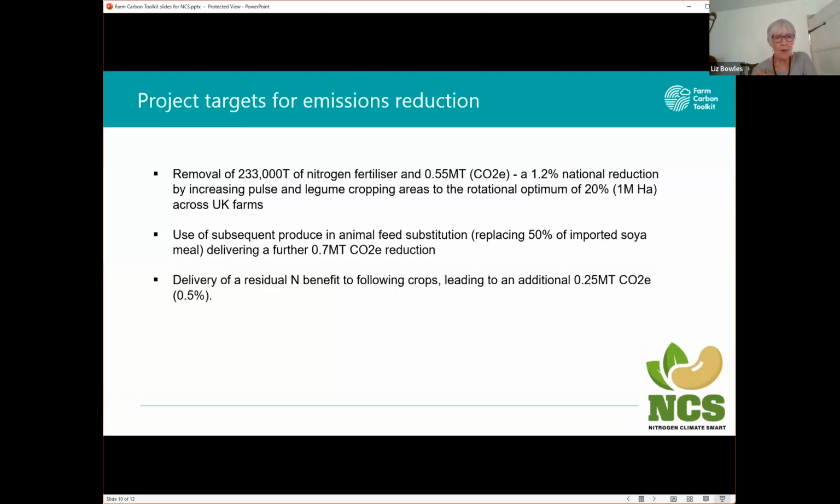Now, I have to come clean here. I wasn't here at 2 o'clock, so I don't know whether Roger has covered this. So apologies if he has, but certainly we're looking very closely at the overall targets for this project in terms of emissions reductions. And you can see here laid out fairly clearly the key targets in terms of those emissions reductions in the areas of reductions in requirement and usage of artificial nitrogen fertilizers because of growing peas and legumes. Secondly, their use within animal feedstuffs in the UK to replace imported soya. And thirdly, that delivery of a residual nitrogen benefit from the legumes to the next crop, which can reduce the requirement for artificial fertilizer for the next crop.